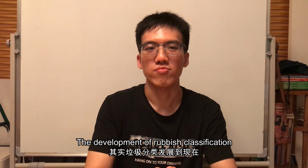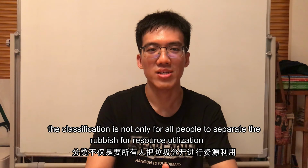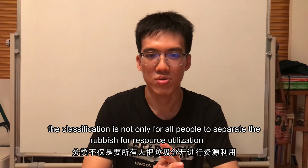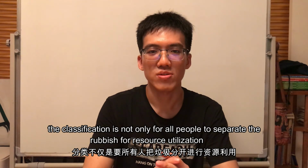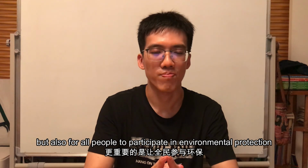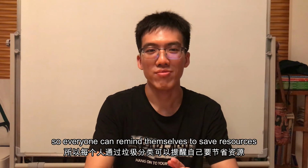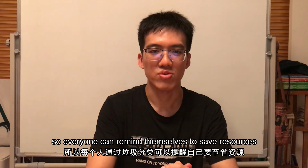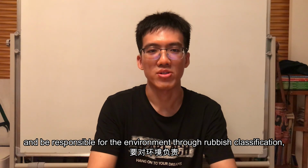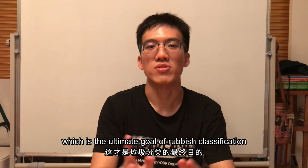Through the development of rubbish classification, I think people have realized that classification is not only for people to separate the rubbish for resource utilization, but also for all people to participate in environmental protection. Because everyone is producing rubbish, everyone can remind themselves to save resources and be responsible for the environment through rubbish classification, which is the ultimate goal of rubbish classification.